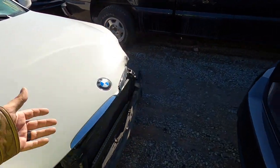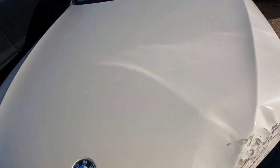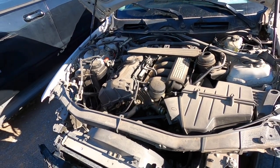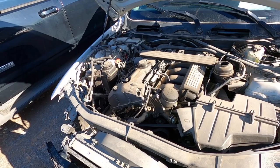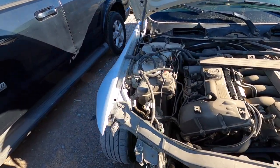To me, it looked like an easy fix. It's like, okay, it needs a hood, it needs a fender, it needs the bumper support, it needs the lights, grills, all the normal stuff. You pop the hood, it's listed as a no run, and you figure, well, it was in an accident, it probably popped something, a fuse or something.